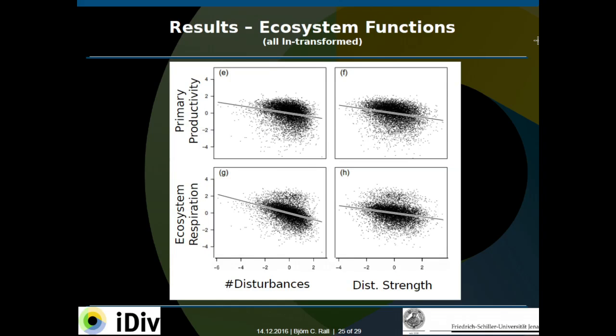The ecosystem functions underlying this are productivity on the upper row and ecosystem respiration. And we see that all functions here, both primary productivity and ecosystem respiration, decline with an increasing number of disturbances, and they also decline with disturbance strength.